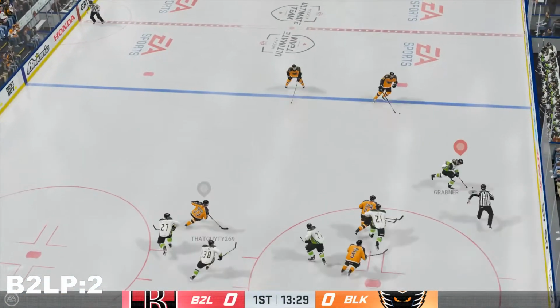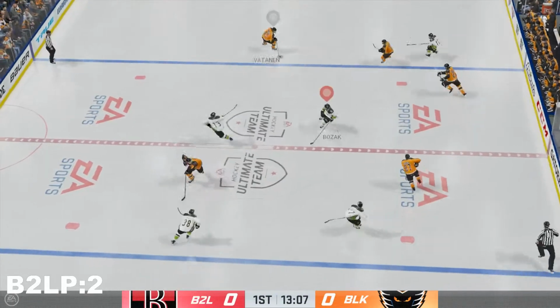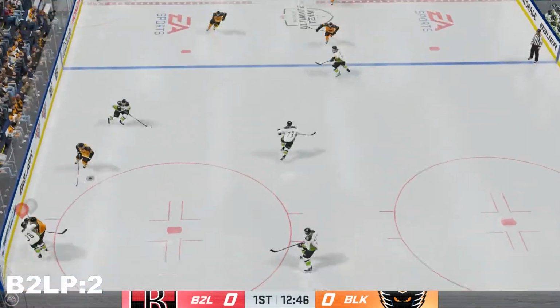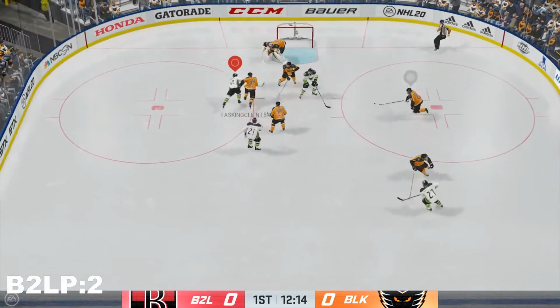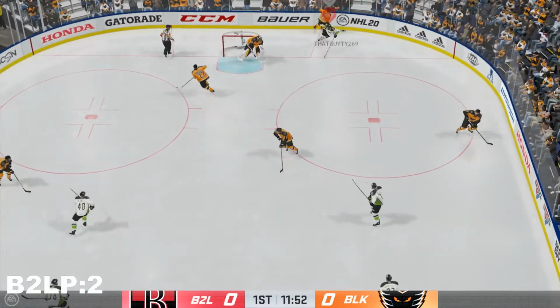Bozak will tie up the man there. Grabner off to the races. We're going to try and beat him wide with speed. Grabner unable to get by, as my opponent will rub him off the puck. Works it up to Grabner. We find Bozak. Bozak trying to get through. Puck falls to Grabner. Grabner with a chance! Off the crossbar.